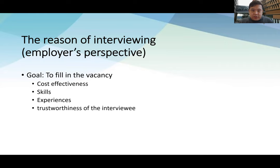Simply saying, the employer is looking for someone who can fill in the vacancy, who is cost effective and has the skills, and so on.